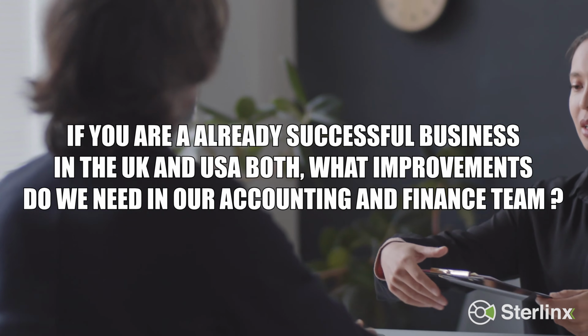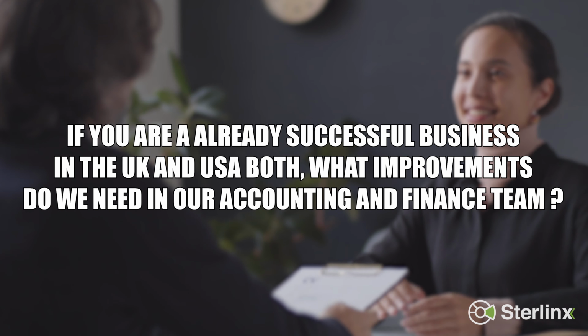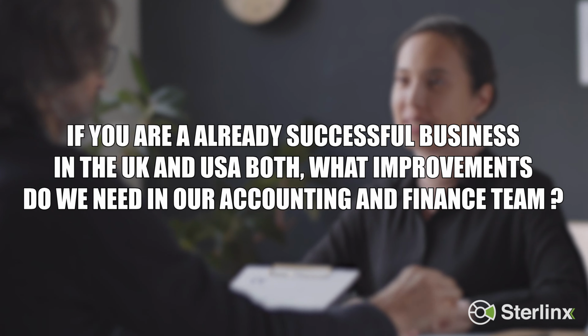If you are already a successful business in the UK and USA both, what improvements do we need in our accounting and finance team? Let's say you have a £10 million business. Now you're talking about between 10 to 15 million, or say maybe 15 to 20 million, whichever. So 10 to 20 million. Okay, so usually you would have a team of accounts or finance specialists in-house. That's the criteria. You could have a CFO, which is a chief financial officer, or maybe a financial assistant, or maybe an accounting assistant in-house.